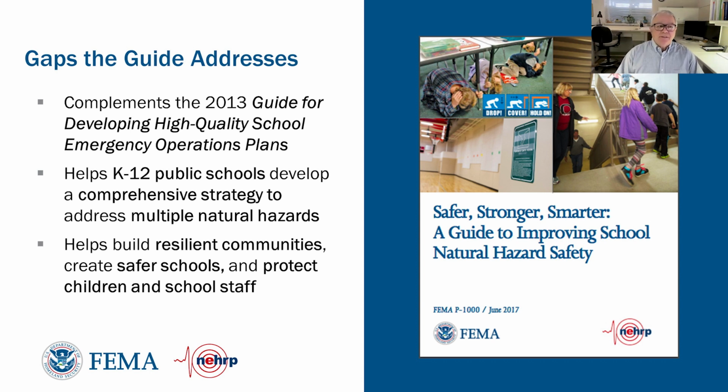What are some of the gaps that this guide is trying to address? Well, one, this guide complements the 2013 Guide for Developing High-Quality School Emergency Operations Plans, which was developed by the U.S. Department of Education in partnership with FEMA, Homeland Security, and other federal agencies. It provides information for K through 12 schools to develop a comprehensive strategy for addressing multiple hazards. And it's intended to help build resilient communities through creating safer schools and protecting children and school staff.